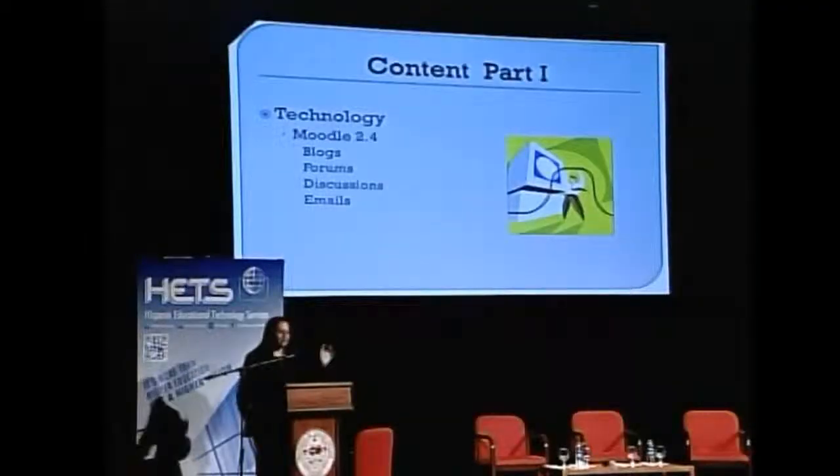Content, technology. Right now, I was one of the instructors, as I mentioned earlier, we had a pilot because we were transitioning over to Moodle 2.4. So I participated in the project. So it's better than Moodle 2.2. So in 2.4, we use blogs, forums, discussions, emails, the calendar. It's all there for them.